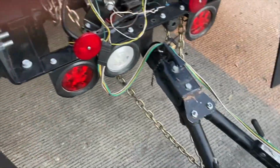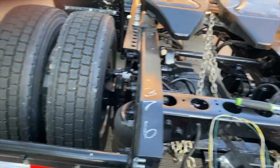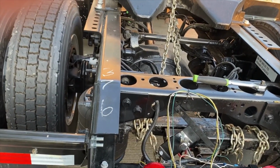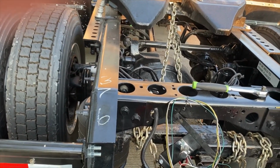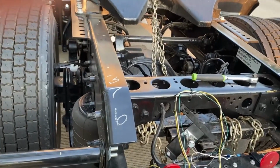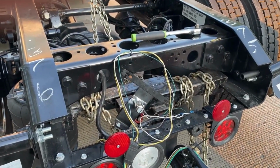Gotta wait for dispatch to put more money on the card. This thing, you would think would be fuel efficient, but it's getting about 7. So they only gave me 75 gallons and I'm 230 miles away from my delivery, and I have just a little over a quarter tank. Needless to say, we're not making it on that. So anyway, I'll let you know how things go.